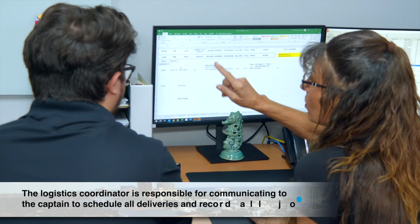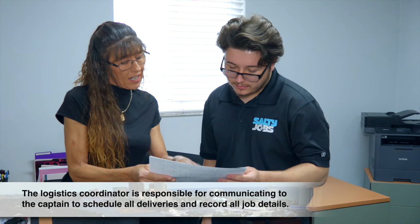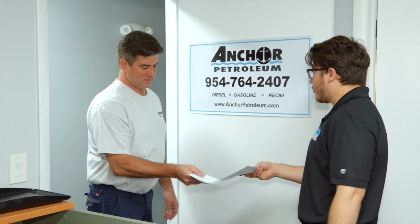When a customer calls in for an order, all their information gets put into a spreadsheet. The spreadsheet contains details about fuel amount, delivery address, and deadlines, which helps us plan our schedule. A checklist is then made for the driver, and they can head out for delivery.